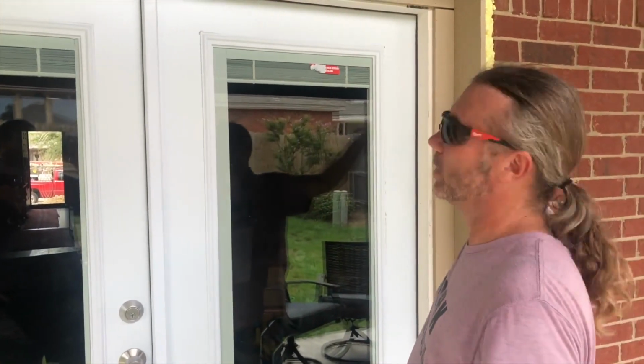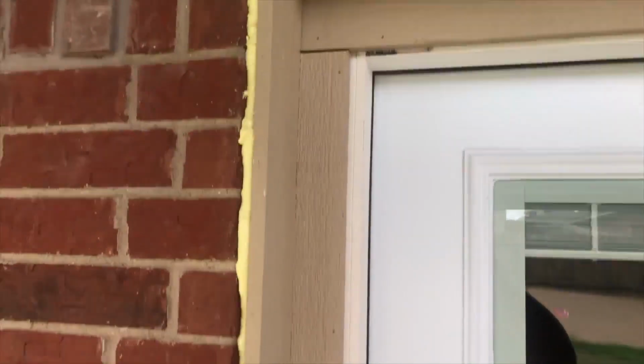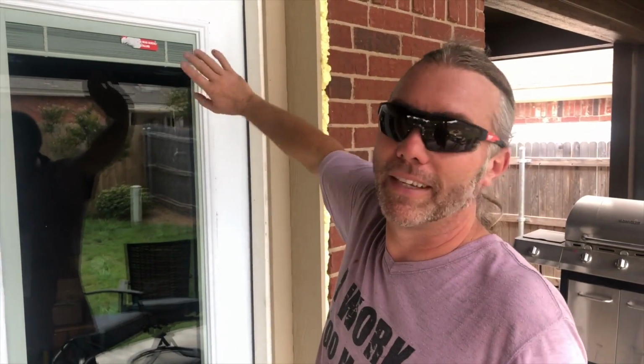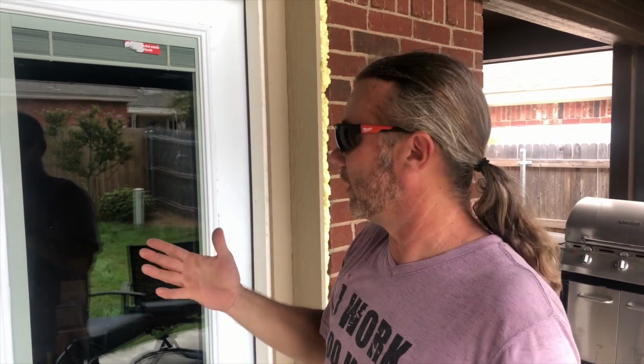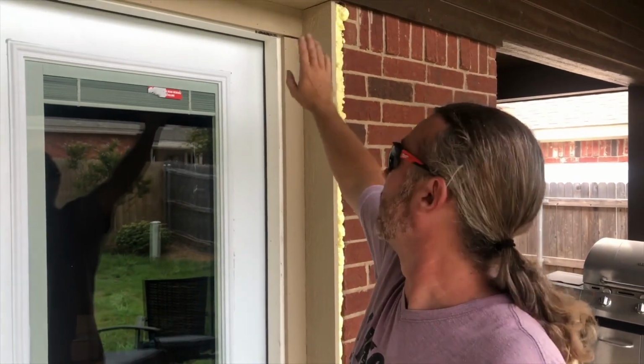So we've trimmed this. We have to go get some more trim. We spray foamed it. It's important when you put in a door or window that you insulate everything and then seal it up. The spray foam is expanding foam. It's called Great Stuff. I call it mediocre stuff. I don't think it's that great. It's bad stuff if you get it on your clothes, and it's not great if you get it on your hands, that's for sure. Then you've got calluses on your calluses and then Great Stuff on it, and it doesn't come off unless your skin comes off.